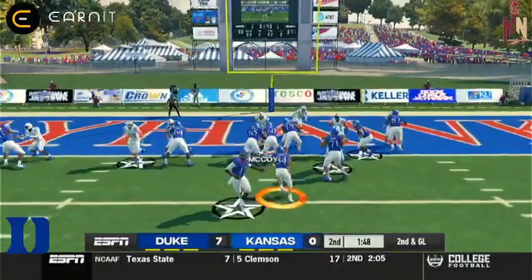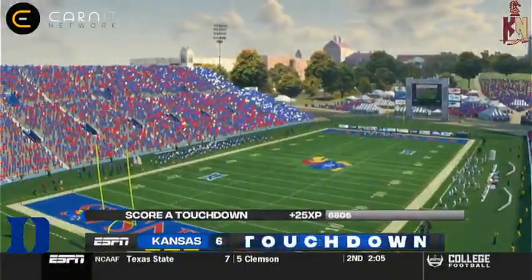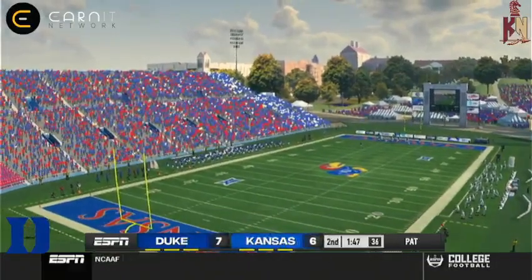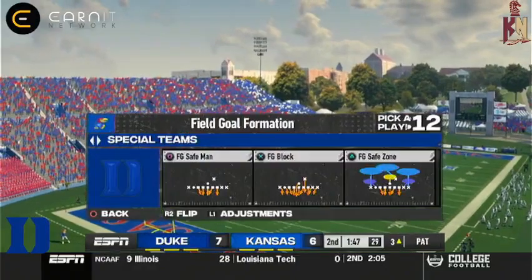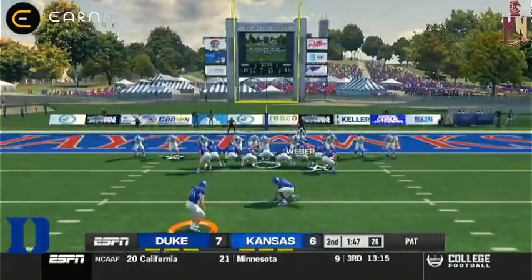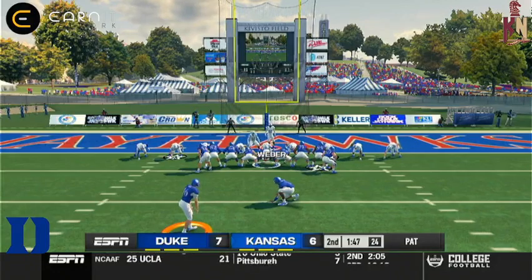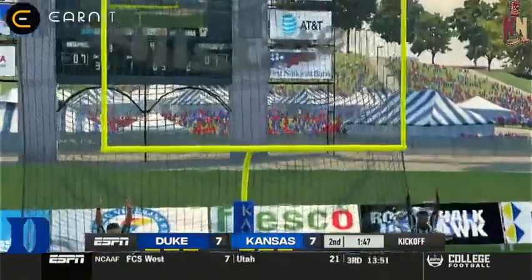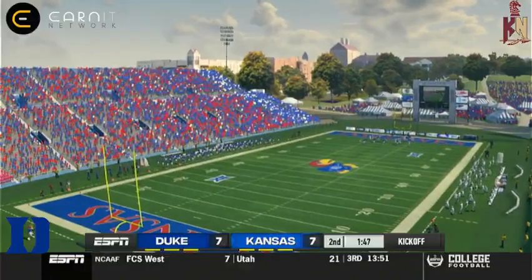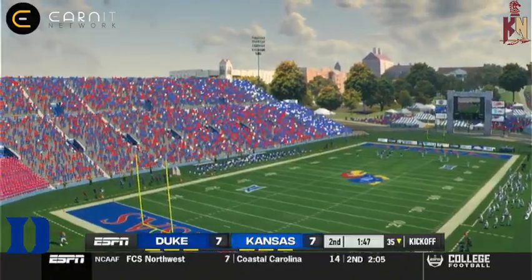And this play is number 8 on the drive. Touchdown, Jayhawks. The extra point to tie this game up. He tacks on the extra point.